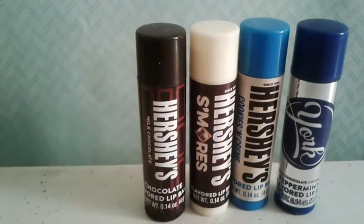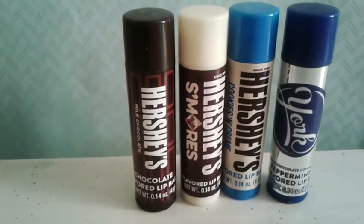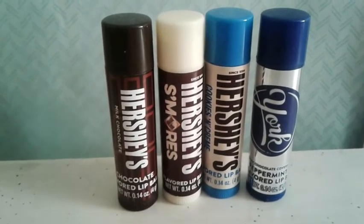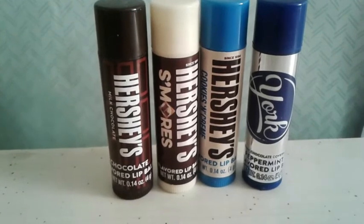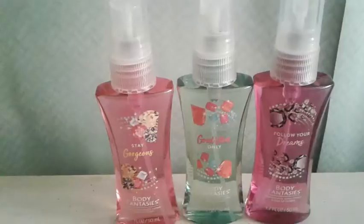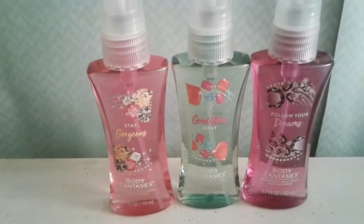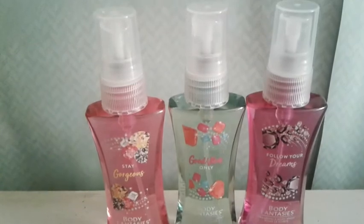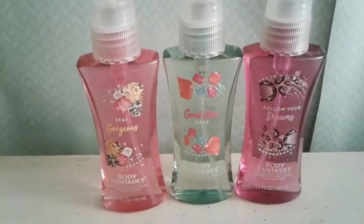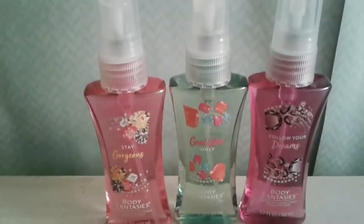Here we have Hershey's Chocolate Cover Lip Balm, Hershey's S'mores Lip Balm, Hershey's Cookies and Cream Lip Balm, York Peppermint Patty's Dark Chocolate Cover Peppermint Flavored Lip Balm that I got. Here's my Stay Gorgeous Good Vibes Only and Follow Your Dreams perfume that I got. They're so gorgeous. I mean, what do you guys think? Tell me in the comments as well.